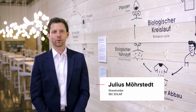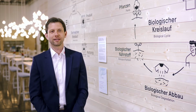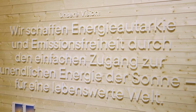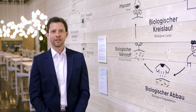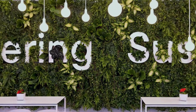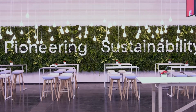IBC Solar has been supporting the topic of sustainability since the company's foundation in 1982, and this topic continues to drive us to this day. This guiding principle is also reflected in our corporate vision, in which, in addition to energy self-sufficiency, we've advocated in particular zero emissions and a livable and thus sustainable world. To mark the company's anniversary, we've dedicated this year's booth concept to sustainability.